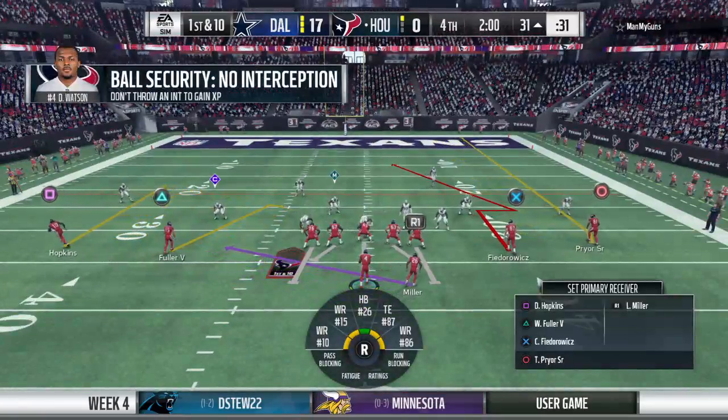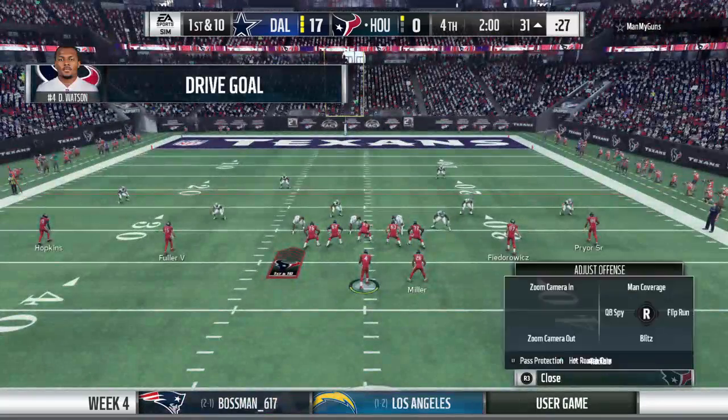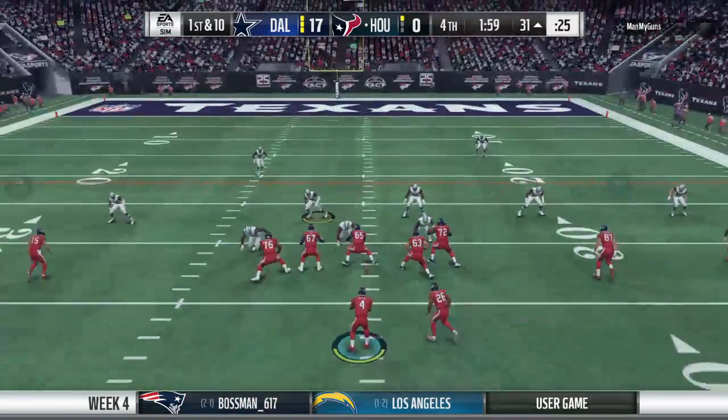Watch tight end. Watch tight end. Tight end's right. Let's go. Man 38. Flex round. Flex round.